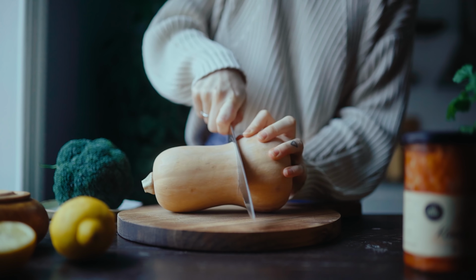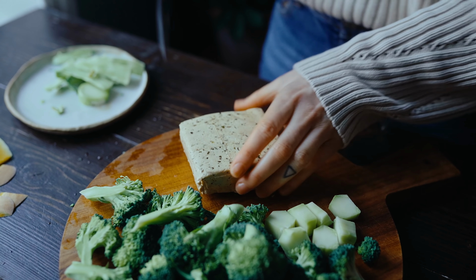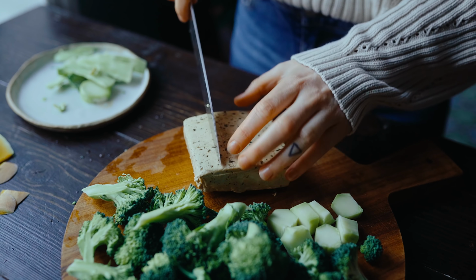I'm also going to prepare some broccoli, so I just cut the florets off the stem and divide them. And as you know, I love to also cook the stem, so I'm going to peel that and chop it into pieces as well. Besides the veggies, I'm also going to bake some tofu in the oven, and I'm using this herb marinated tofu. I think I've used it before in one of my videos, and I just like to chop that into cubes as well. And then when everything is chopped and ready, I add my broccoli to a steamer basket with boiling water underneath, and I'm just going to steam the broccoli until it's nice and tender.